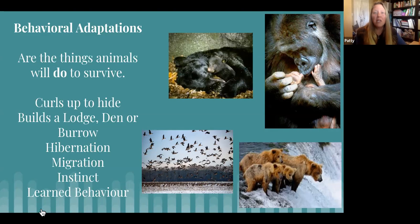Also, migration is another example of a behavioral adaptation. Migration is when an animal leaves an area to go to maybe find food or where it's warmer, or to have their young, and then they'll come back. Examples are geese, caribou, and fish do this as well, salmon. So these are examples of behavioral adaptation. And instinct is also an example. That's a drive that they're born with, that it's innate and it's just part of who they are.